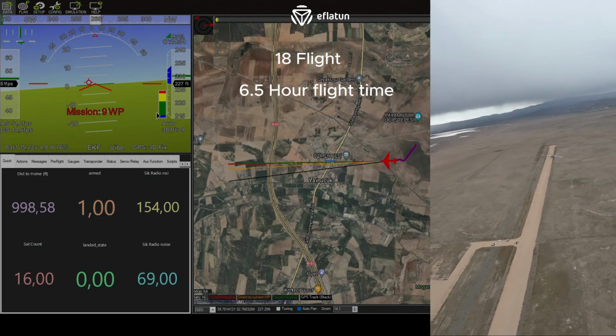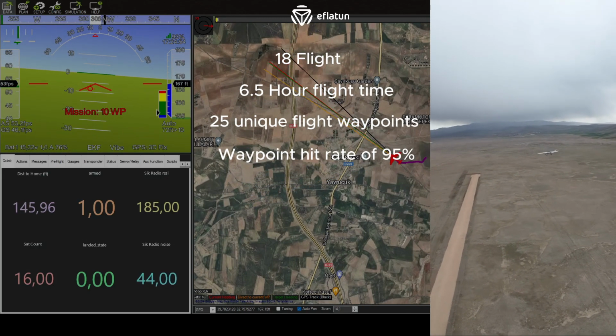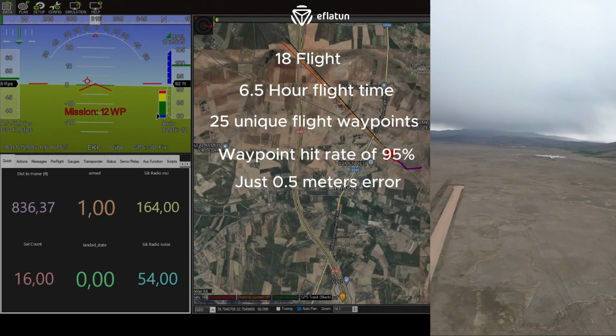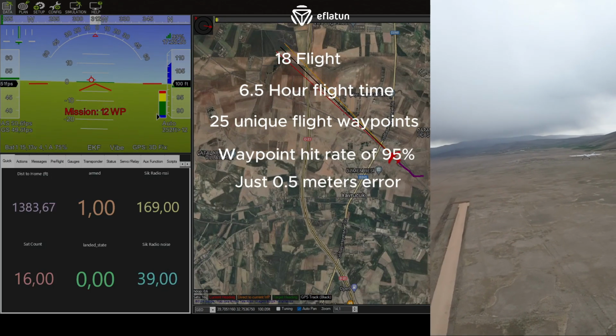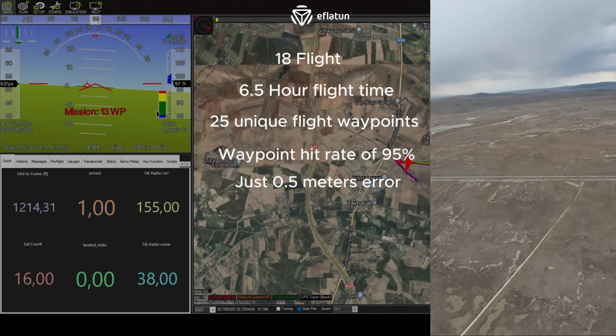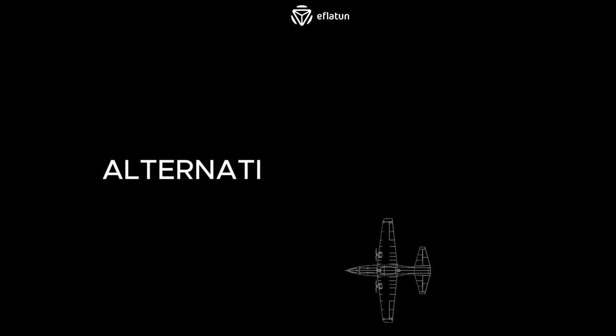The UAS spent 90% of its flight time in autonomous mode, showing the autopilot's strong autonomous flight capabilities. Across 25 waypoints, the team achieved an average waypoint miss error of 0.5 meters, showcasing the autopilot's precision. Pixhawk's autopilot system has proven to be a reliable and effective platform.